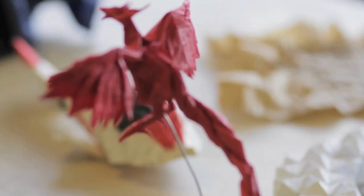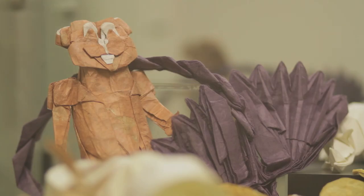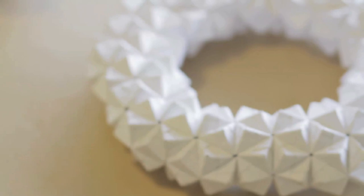So origami is basically the ancient Japanese art of paper folding. Well, ori stands for folding, and kami, the word it comes from, is for paper. It's been practiced for hundreds of years and keeps getting more advanced and more geometrically complicated.